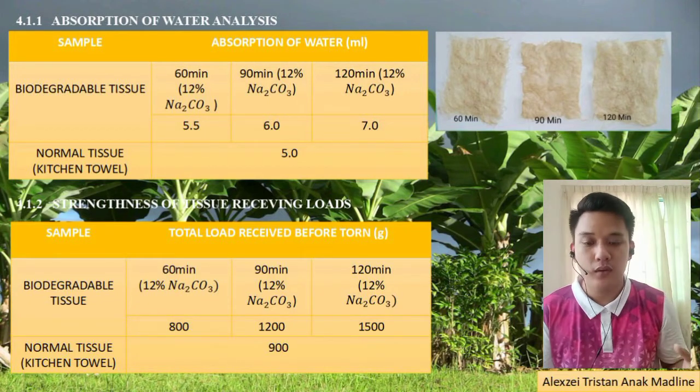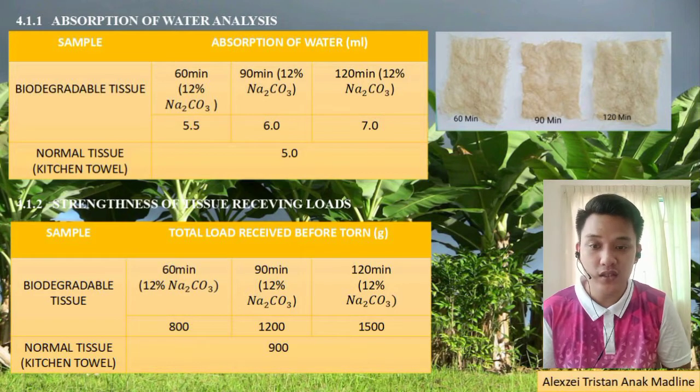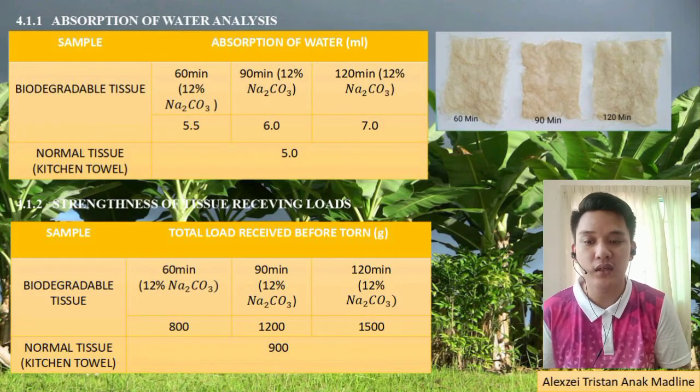Absorption of water analysis. The test was conducted using a syringe and dry container. In this test, the sample will be tested for how much water it can absorb until the sample is not able to absorb more water.